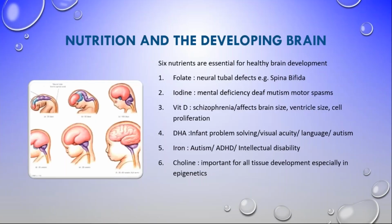So we talk about in neonatology about nutrition, nurture, and nature. And that's what today is about. So nutrition of the brain is exceptionally important. And there are six nutrients which are essential for healthy brain development. Folate, which you all know causes neural tube defects if lacking, and needs to be taken prior to you wanting to fall pregnant. And this prevents something called spina bifida.